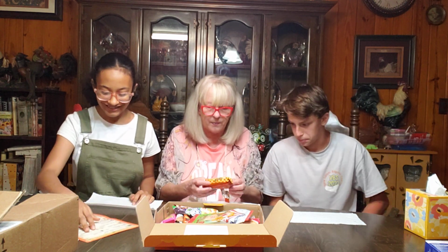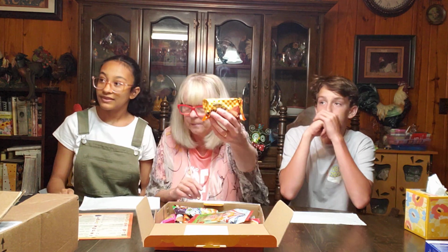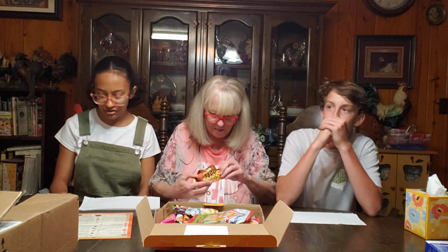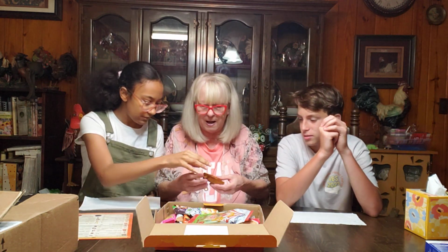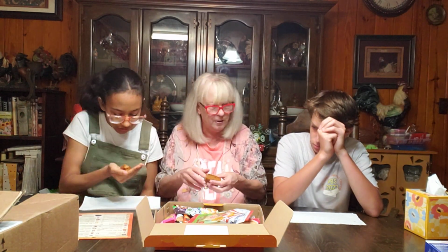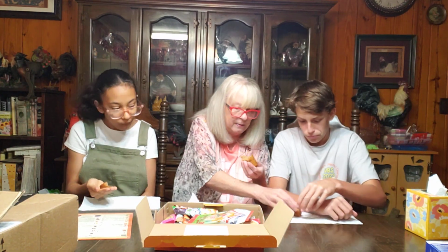Mr. Loopy's asleep. Oh, so this is like a little cake. Yeah. Carrot cake. Not a fan of carrot cake. So let's see what this tastes like. We might should have got a knife or something. Gracie loves her some cake. There you go. We're going to try it and tell them what our honest opinion is.